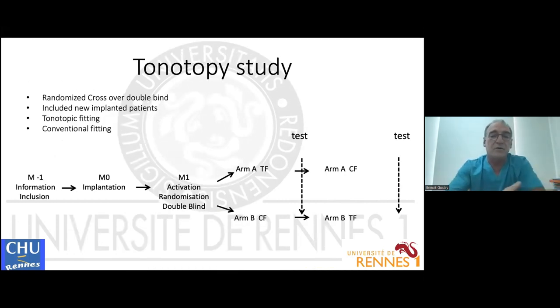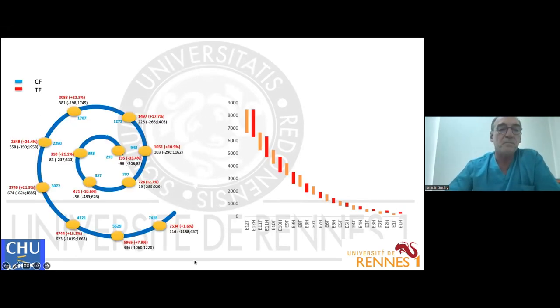It was a crossover study. One arm had the tonotopy fitting, then the classical fitting, and the other arm had the classical fitting, then the tonotopy fitting. The results here show the differences in terms of frequency of the classical fitting from 300 to 5,000 hertz. Here in red is the tonotopy found with the CT scan and the Greenwood function, and in black you have the differences between the two fittings. The differences ranged from 19 to 400 hertz, so we had significantly different frequencies between these two fittings.